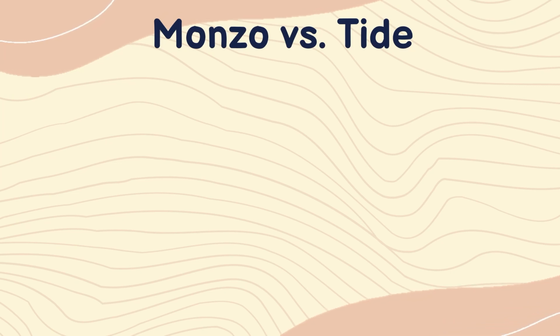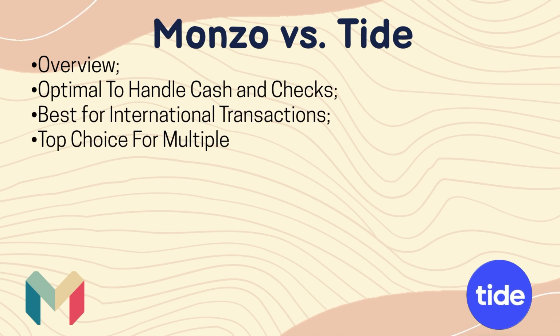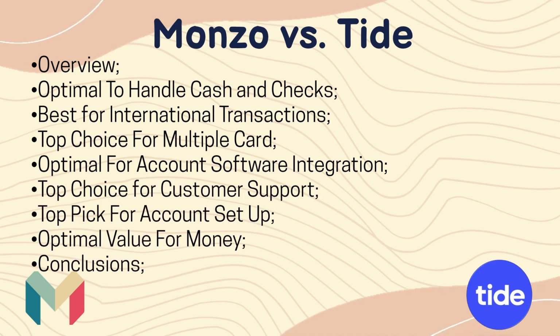Hello everyone, and in this video I will compare Monzo versus Tide and we will see the general overview, which is the optimal bank to handle cash and checks, which is the best for international transaction, the top choice for multiple card, optimal for account software integration, the best for customer support, the best for account setup, and the optimal value for the money and the conclusion.